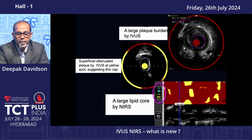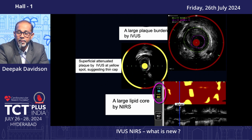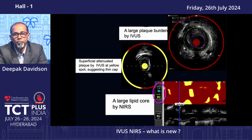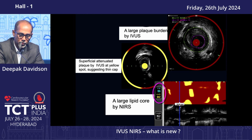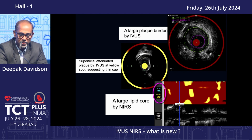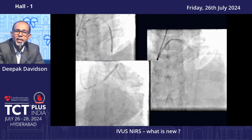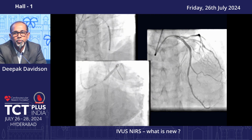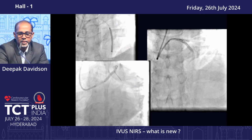You could see 3 images over there. In the first image, you could see that the plaque burden there is almost 70%. In the second image, you could see that it's more of a lipid pool on IVUS. It's more of an attenuated plaque. And in the third image, you could see that there is a huge LCBA. The lipid is huge. It's more than 600, which makes us understand that this is a vulnerable plaque. This is likely to create problems for this particular patient in future. So we decided that in addition to stenting the distal critical lesion, we'll extend the stent more proximally.